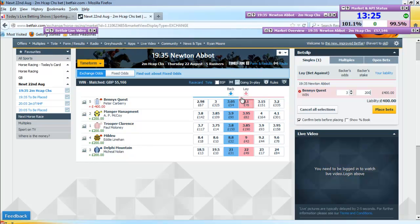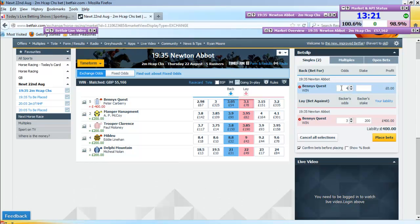The price then went up to 4, say, for example. So we'll make that 4 here in our little box on the site, and we did it for exactly the same stake of £200. There'd be a price difference between 3 and 4, which then means we've both backed and laid, or bought and sold on the same runner, just at different prices. So you can see what happens there. If Benny's Quest wins on this particular bet, the back bet, then we win £600, but we potentially lose £200.